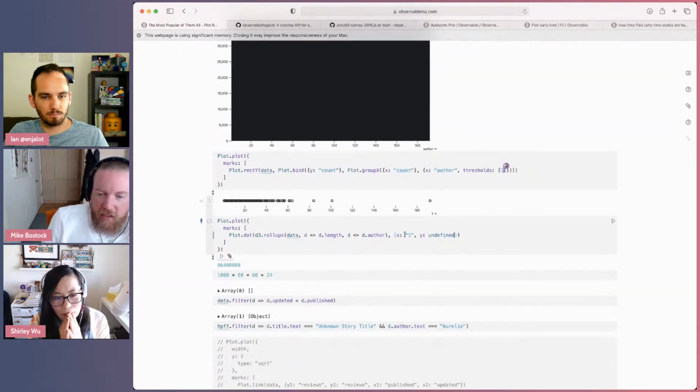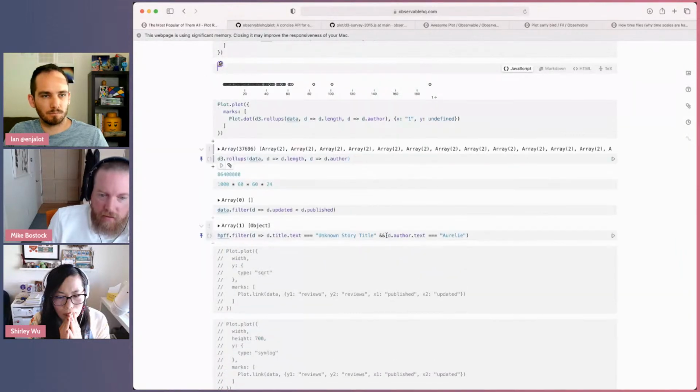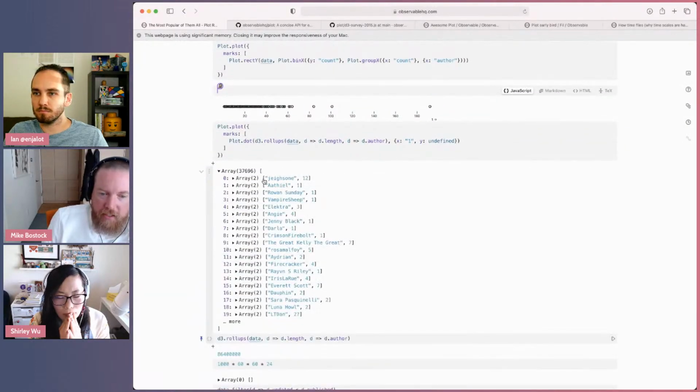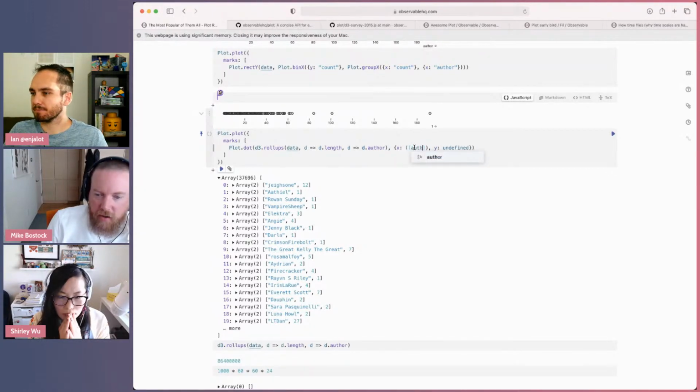So that's a little funky, but basically this is an array like we saw before, an array of arrays, where the first element in that array is the author name and the second element is the number of stories that they've written. I've written it as a string shorthand, but you could also think of it as author count here. And then we want the X position of these dots to be the count. So we're doing it like that. And then we're saying the Y is undefined, which I don't think is actually necessary. Yeah, so you can just do it like that. So this is like a one-dimensional scatter plot.